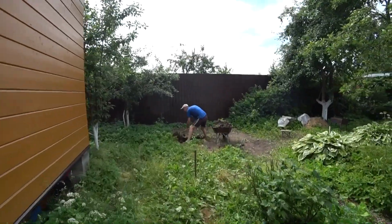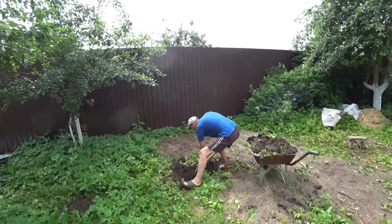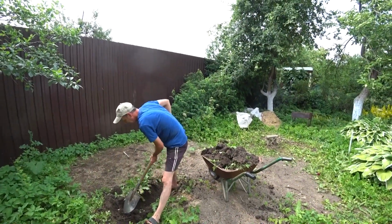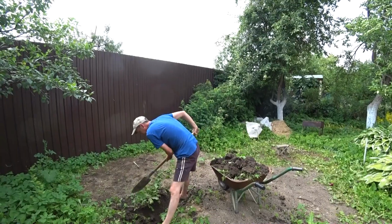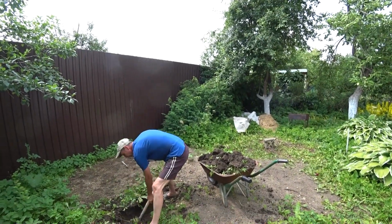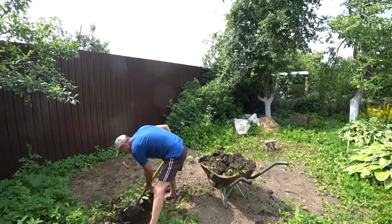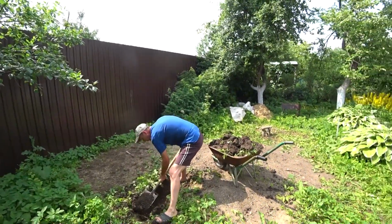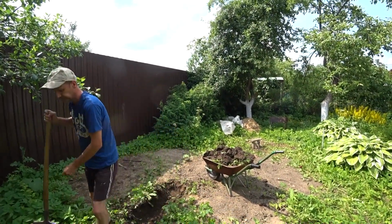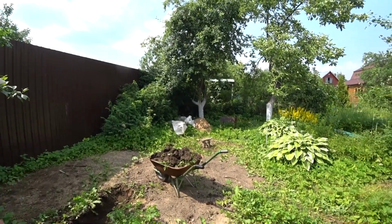Let's check Alex's progress. No progress, Alex. So guys, Alex got rid of the trunk. Here was a big root of an apple tree. And now he's cutting the hole in the soil, in the ground.